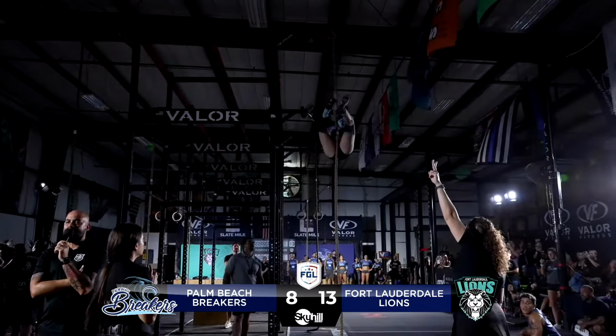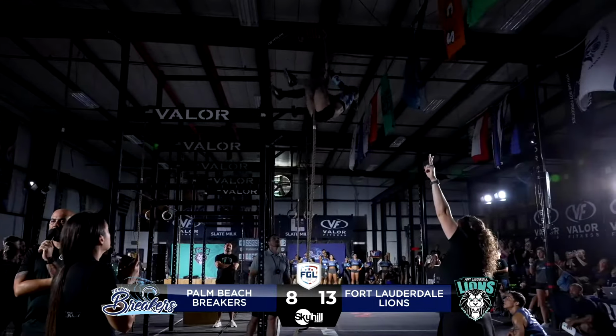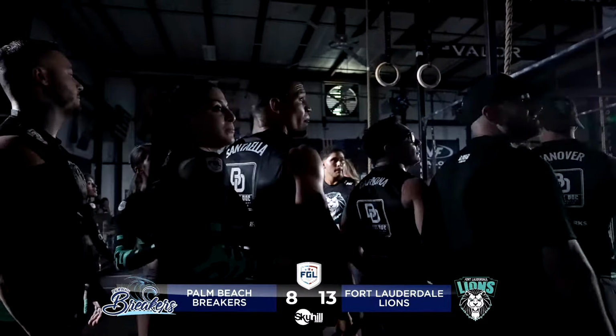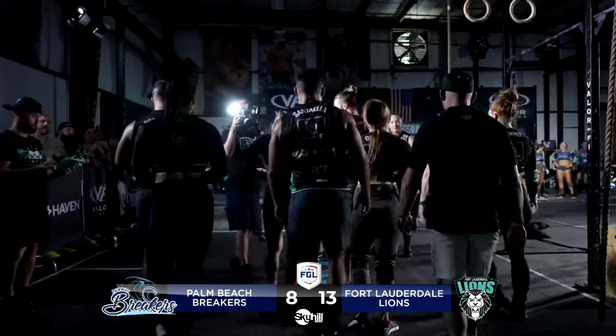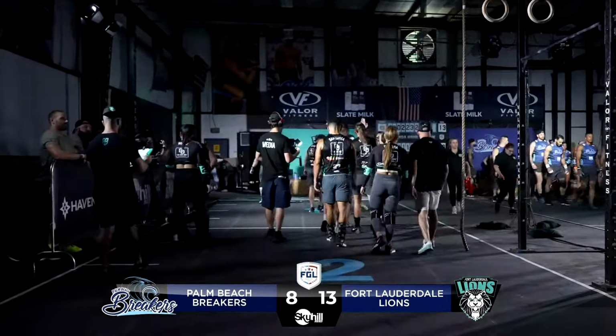10 seconds remaining, and it looks like this is going to put this match out of reach for the Breakers. As they do not finish underneath the time cap, they will not get a point, and instead of a 6-point lead, it's going to be a 7-point lead going into the final 3 races of the match.